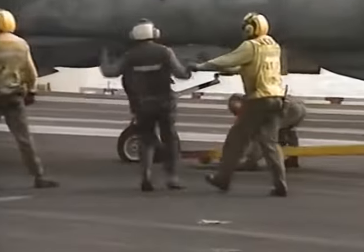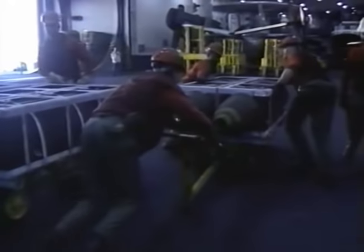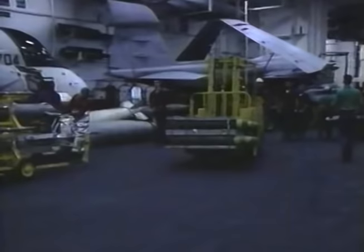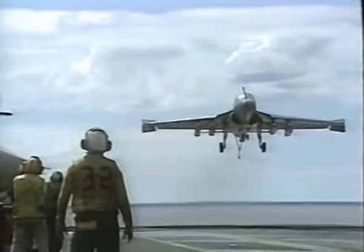Shirt colors quickly let you know who does what. Blue shirts keep planes from rolling off the flight deck. Red shirts handle bombs, rockets, and ammunition. Below the deck, they ready the weapons that pilots take into battle. An accident here can cripple a ship, so every action is checked and double-checked. In wartime, though, the pace can be exhausting.